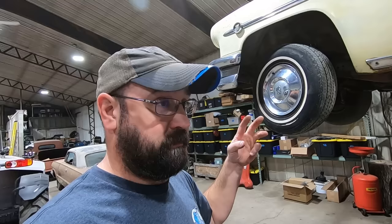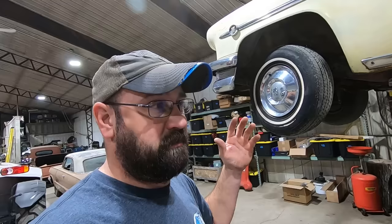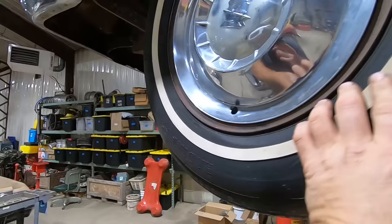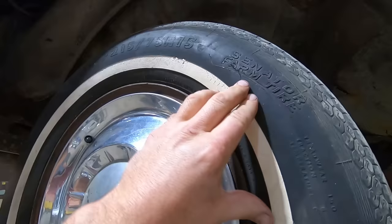I don't know. Then you want to do shoes and turn the drums, wheel bearings, yada, yada, yada. So I haven't decided what we're going to do yet, but I did notice this thing is stamped Senator Farm Tire. I don't know if I showed you guys that earlier, but I don't know if this was a used tire and they stamp it farm tire, like you can only use it for farm service after they found some flaw in it or what.